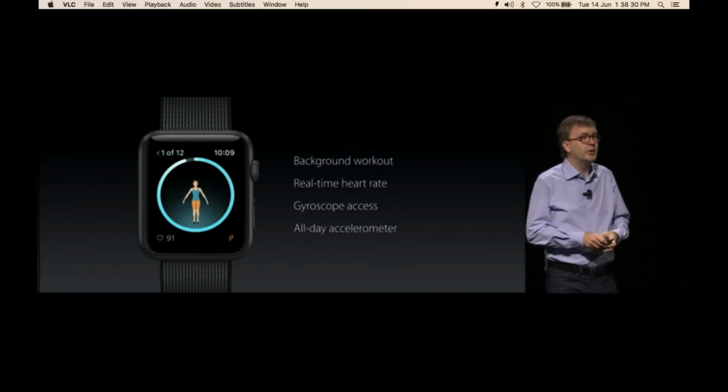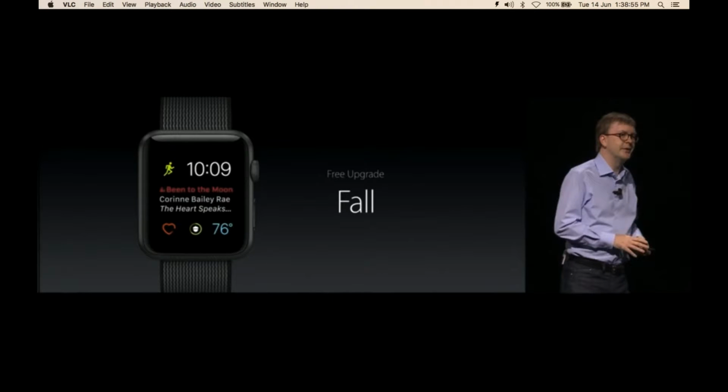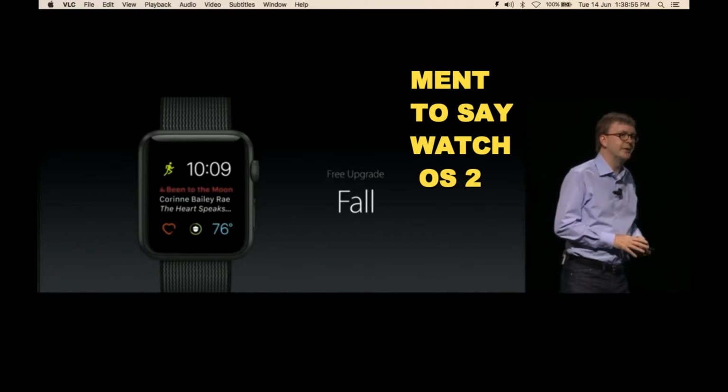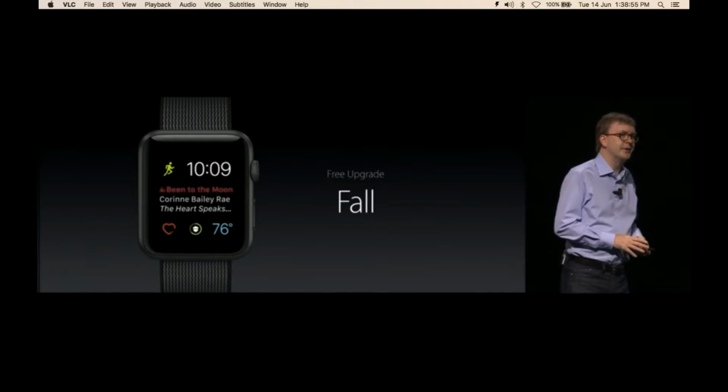You can actually do a background workout, real-time heart rate, gyroscope access, and all the accelerometer. You can have direct access on your Apple Watch. Next up, we came to know that the free upgrade for the Watch OS will be available this fall, and the version is Watch OS 3. That's available in the fall, but for developers it's available sooner, though you have to be a registered developer and pay some charges.